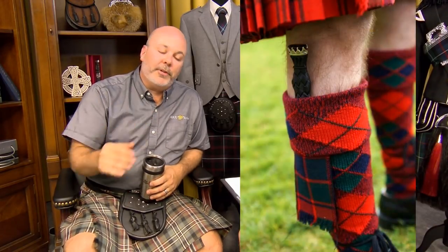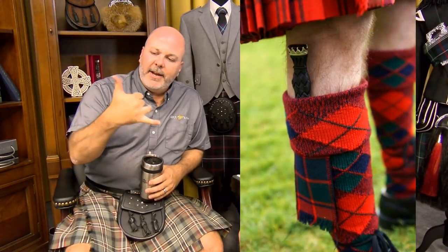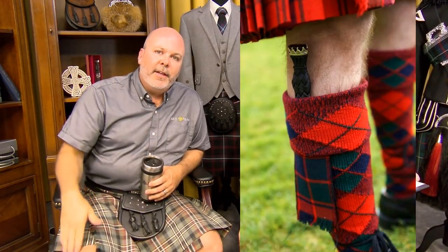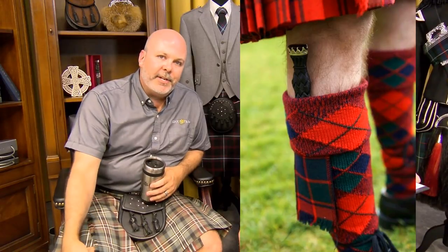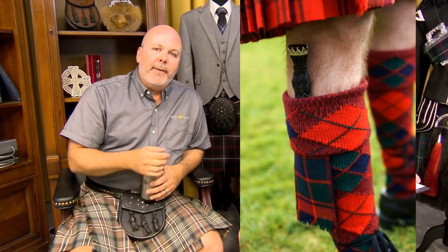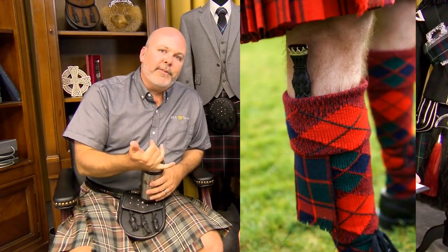All right, so skindos and dirks. Should they be worn together? Should they be worn separate? How should I wear them? A skindo, for those who don't know, is the 6 or 8 inch dagger that you stick in the sock on your dominant hand. So if you're right-handed, you stick it in the sock on your right leg. It is effectively a decorative knife.